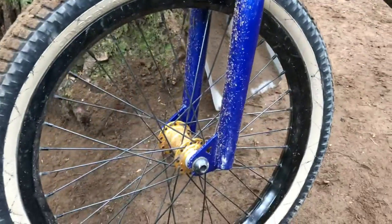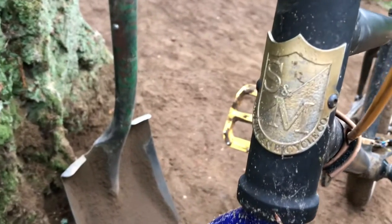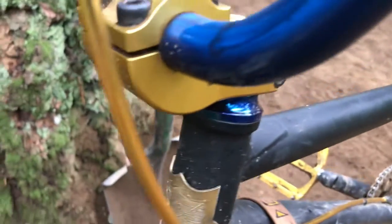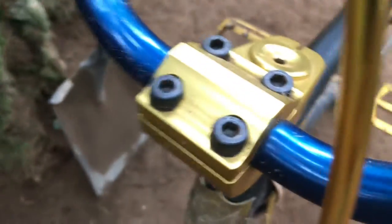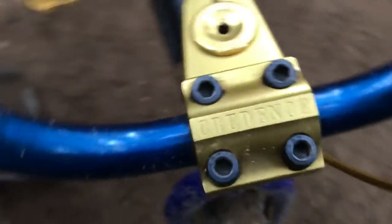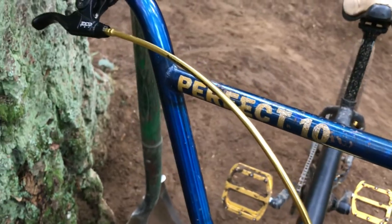Next, I got the S&M Pitchfork XLT. I custom painted that. Moving on up, there's the head tube badge. I got that on there. I custom installed that. Got the Credence stem in gold, the turtleneck. Got the Perfect 10 handlebars.